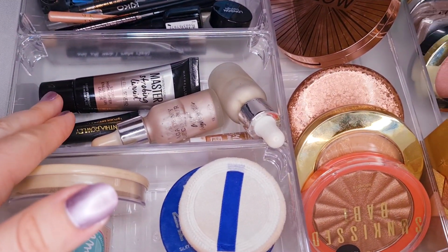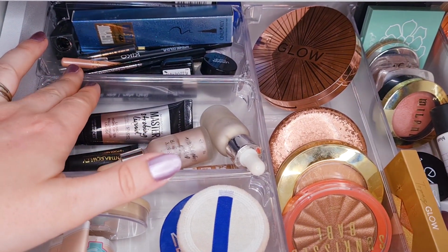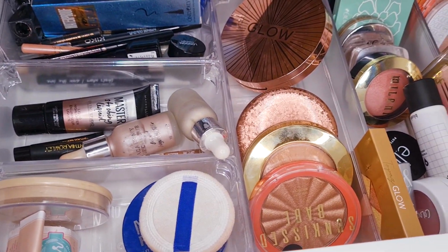In terms of liquid highlighters, I'm not going to take any out. I'm panning one, and then you know the drill. I'm not going to take any more eyeliners. There's just no point. So moving on to the next drawer.